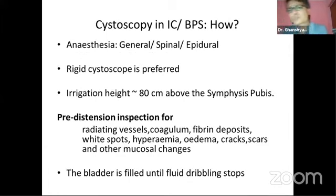So there are certain rules for doing a cystoscopy. We know that hydrodistension is an essential part of the diagnostic evaluation if you do a cystoscopy. Normally the rigid cystoscope is preferred over the flexible cystoscope because of its better optics, ease in taking multiple biopsies, and a better channel for the irrigation. The patient has to be taken under some form of anesthesia, either a general anesthesia or a regional anesthesia.